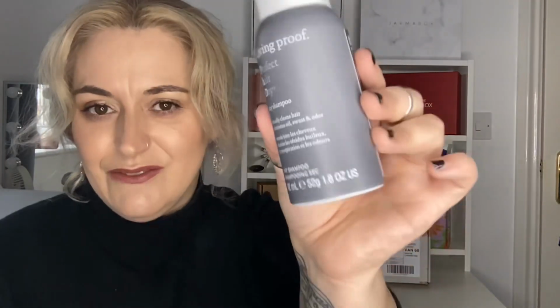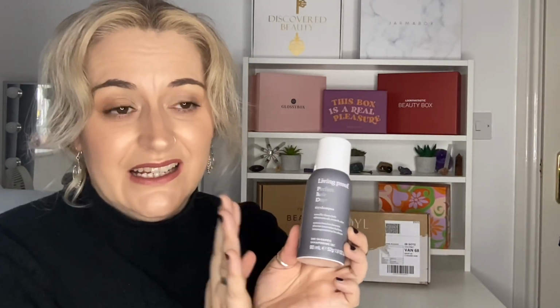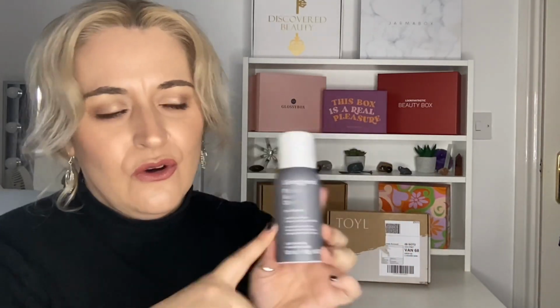The first item we have in the box is by the brand Living Proof. I absolutely love this stuff. This is Perfect Hair Day Dry Shampoo. It has an RRP of £12. This is not a full size, I think it's a deluxe size or something. It says this dry shampoo cleans your hair by absorbing oil, sweat and odour while leaving your hair with a touch of texture and a crisp, long-lasting scent. I've had a few of these in my time and I absolutely love it. I actually have none, so I'm really glad to get some to pop in my drawer because it's the best dry shampoo I've tried so far.